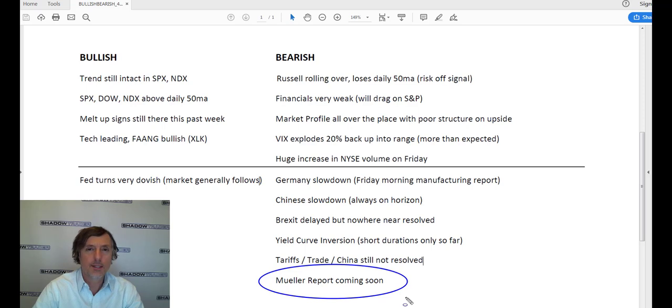So this could take some time, but it is a factor going forward because obviously, anything that could lead to a change in the current administration, then people would assume that would also lead to a change in policy, which would mean possibly scrapping the tax cuts, et cetera, et cetera. The things that are going on that the market likes, I think that's the real fear here as far as the report is concerned.